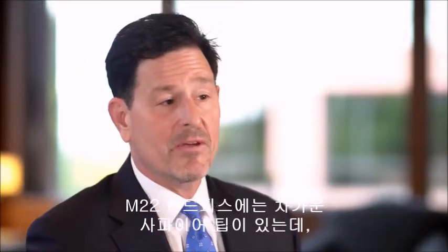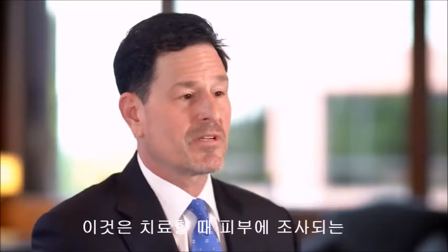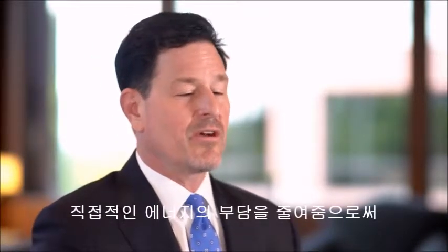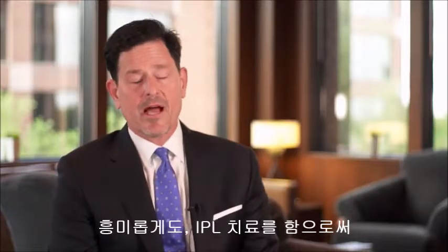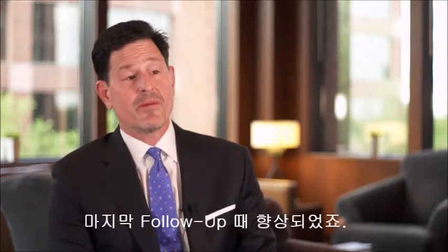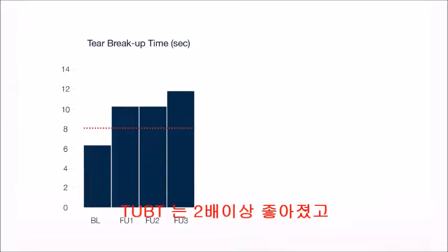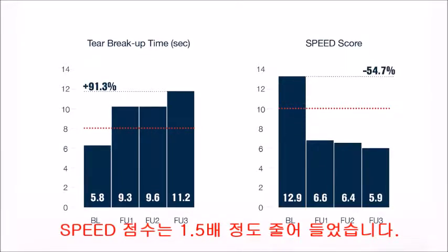This particular IPL unit involves a cooled, chilled tip, which allows greater comfort for the patient, and it modulates the energy so that it maximizes patient comfort. Well, interestingly, IPL improved signs and symptoms of dry eye disease due to meibomian gland dysfunction at the final follow-up. Tear breakup time doubled, and symptoms on the SPEED questionnaire decreased by a half.